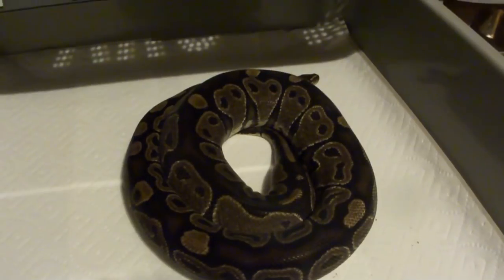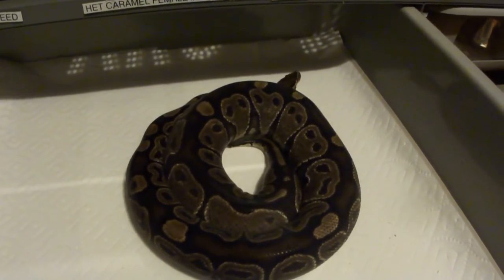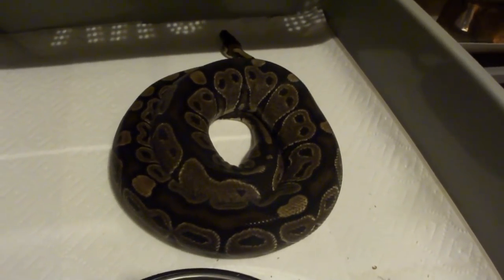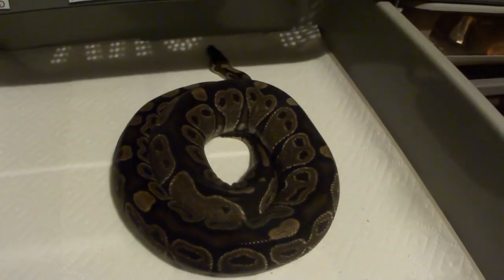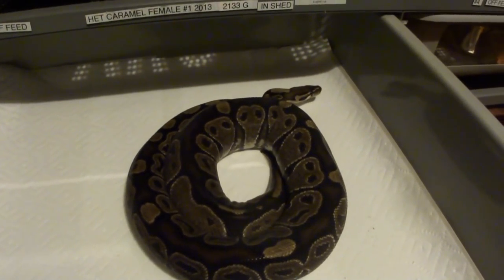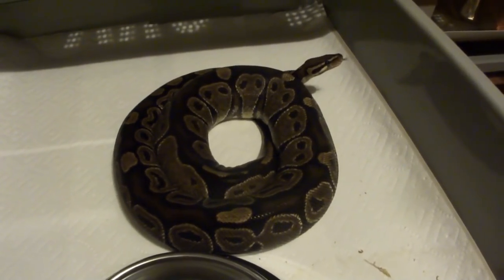And believe it or not, she's het caramel albino too, and I got them both for really cheap, almost nothing. And the good thing about these guys is they'll lay a lot of eggs, so if you can breed a really nice male to them, she almost is looking like she's gonna lay eggs right here. The way she's moving her body around.